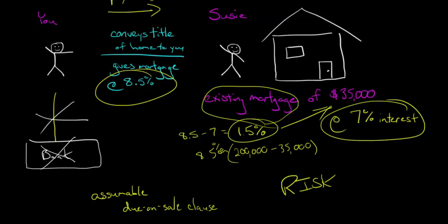Now, FHA loans and VA loans historically were assumable, and you didn't have this kind of issue with the due on sale clause, so you could do a wraparound with that. But if you don't have that kind of loan and it's got a due on sale clause, you might have to work it out with the lender, and the lender might say no. Or if you just do this without the lender's permission, the lender might come in and surprise you and say, hey, we got this due on sale clause, and you have a problem. So you've got some risk there on Susie's part.